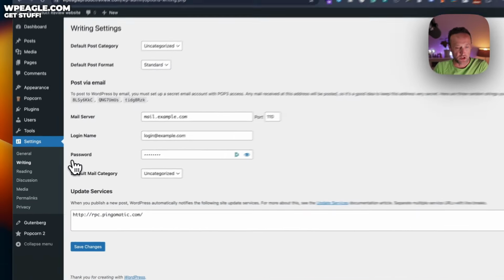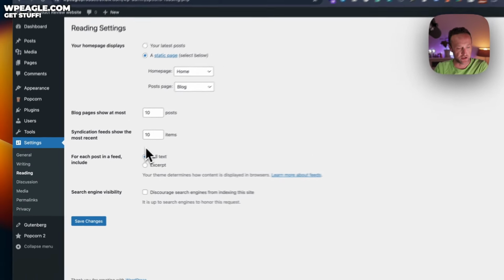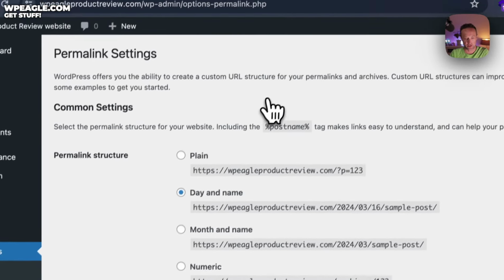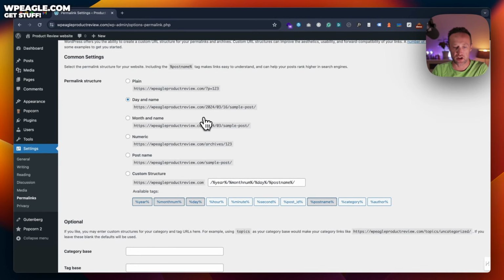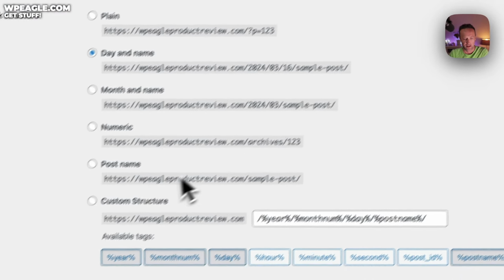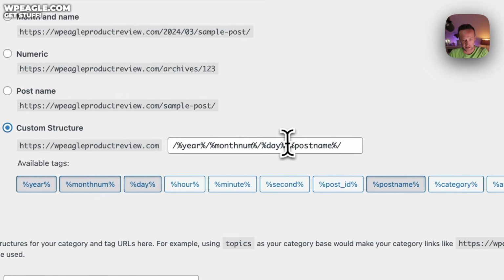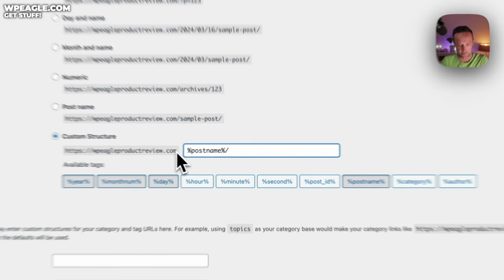Writing, don't need to worry too much about this one. Reading, that's fine too. In fact, all of these settings are pretty much fine, apart from permalinks, which is what we want to change right now. So when you set up WordPress, it gives you this structure, which is kind of long. It means that everything you post is going to have like a date in it and that kind of stuff. Too messy. I'm going to go for a custom structure, and I'm going to take out all of this year and month and day stuff.